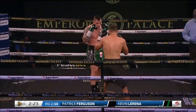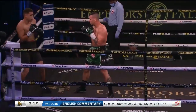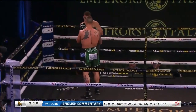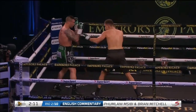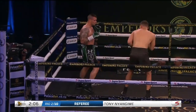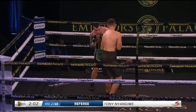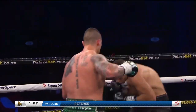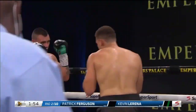He's waiting too long as well. He needs to get going and to work Ferguson. Lerena's come to fight. You see it like that right hand then, that this time Ferguson threw it downstairs, but he's got to throw more of those right hands. Yeah, Ferguson's popping out the jab there. Needs to let the right hand go.